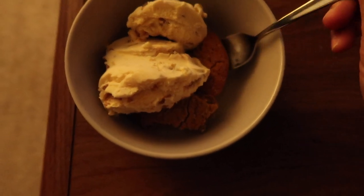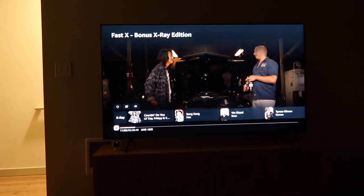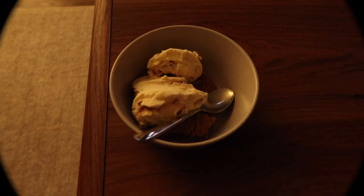Warmed up the cookie, put the ice cream, and we're watching the recent Fast, was it Fast Seven, Fast 10? That was like 7. Oh my gosh. But movie night with ice cream.